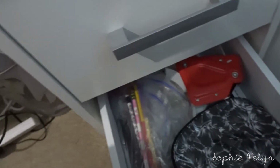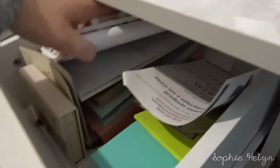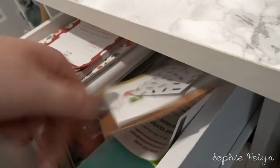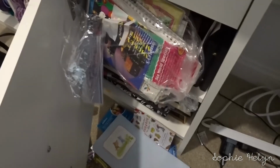And then in the bottom is excess stationery. I'm going to take these envelopes out and put them, actually, no, they might be good to have in there as well. So that is that. This has got notebooks in it, some sticky notes, that sort of thing. If I've got any vouchers, 10% off things for next purchase, I've left them in there. And then the bottom one is, oh, okay, we need to sort that out.